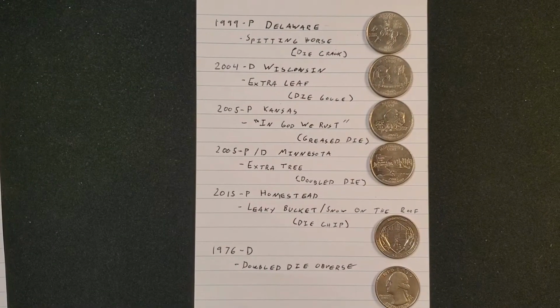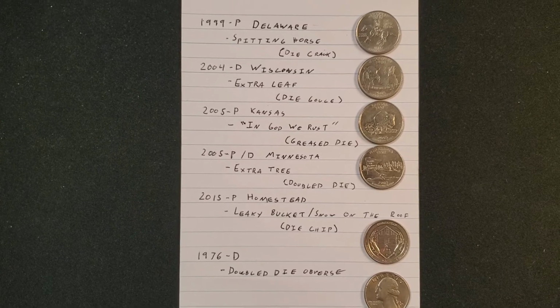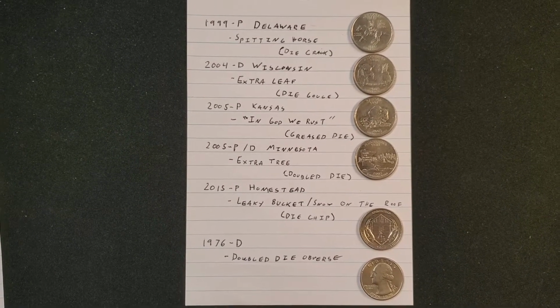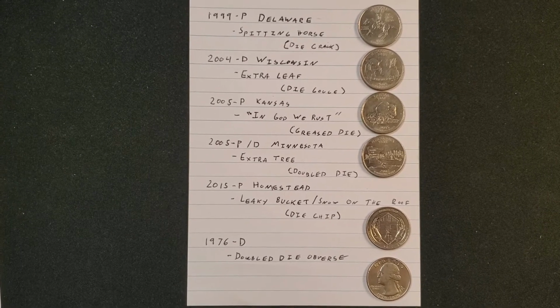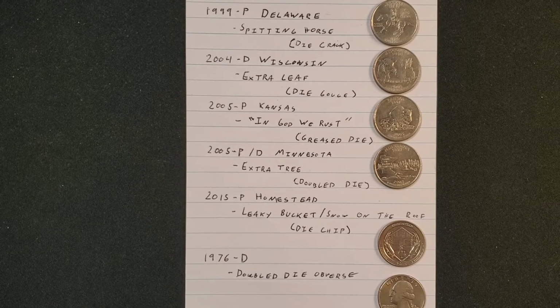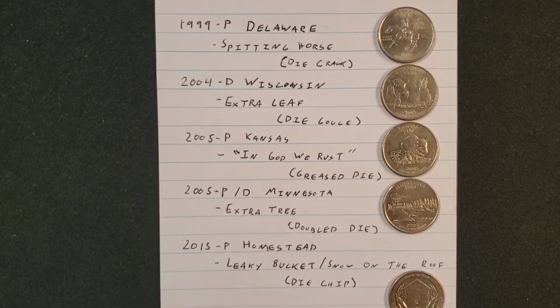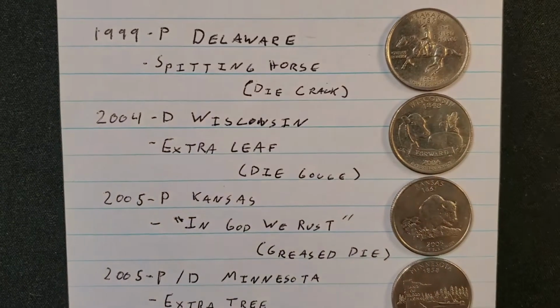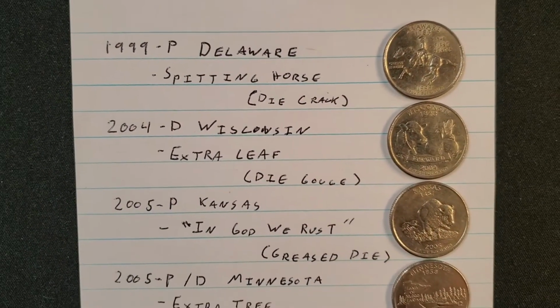Before we get started with the hunt, I want to show you some other quarter varieties that we're going to be looking for besides Ws. Ws are going to be the main thing we're looking for, at least in the uncirculated box, but there could be some other stuff we could find too. There are some minor state quarter varieties worth probably a few bucks each that are not too difficult to find that I think are fun to look for.